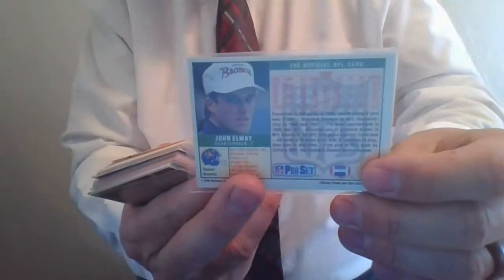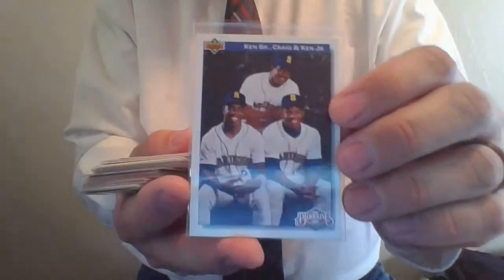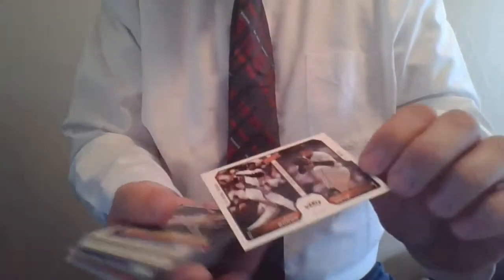Of course, now trying to lead the Broncos. Probably should have gone on the field this last weekend and played quarterback. The Griffey family, Griffey Jr., Griffey Sr., and Craig Griffey, all playing for the Mariners. Of course, Griffey Jr. and Griffey Sr., the only father-son combination to hit a home run in the same game. I believe it was back-to-back.